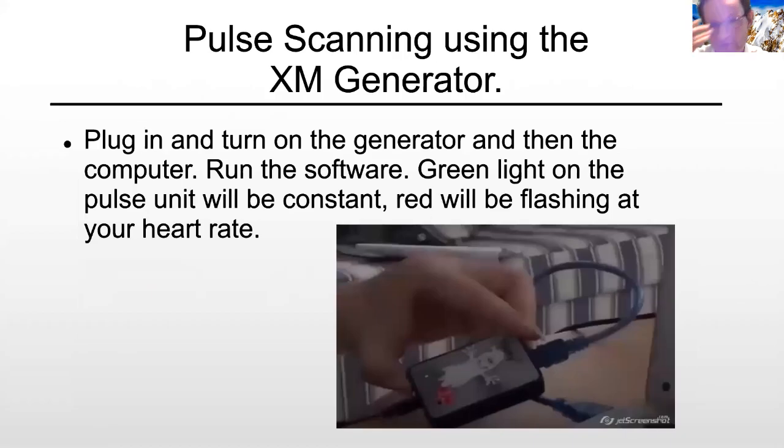So let's look at the whole hardware and software as setting up the XM. Because the XM, the blue generator, it's good fun, more affordable option for many people. I like it. I actually, I do like it. We'll start off with the pulse. Plug it in and turn on the generator and then the computer. Boot up your Spooky2 software.